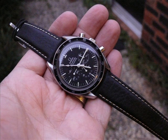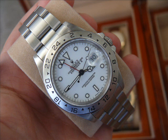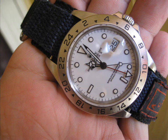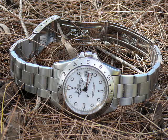Now, let's just clarify a couple other things. A sports watch on a leather strap is not a dress watch. Okay, so if a lot of people are putting straps on watches these days, it does not make it a dress watch. A proper dress watch is a Patek Philippe Calatrava, an Audemars Piguet Ultra Thin, a Vacheron Constantin. Those are traditional dress watches. Sports watches are made to do sporting activities.